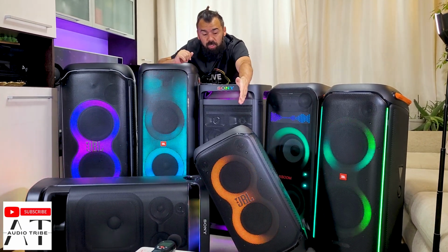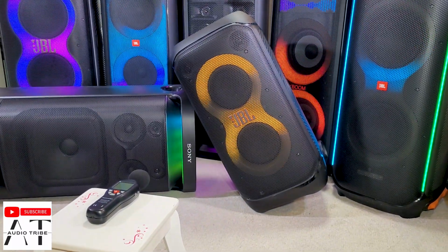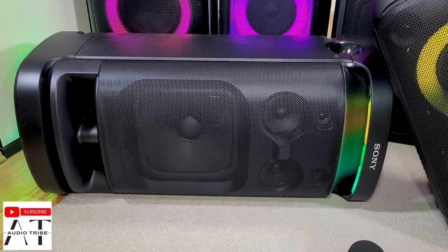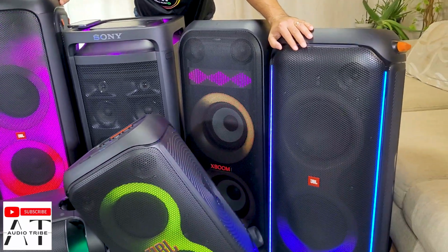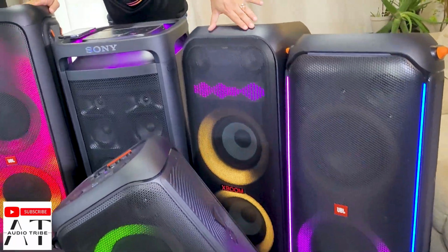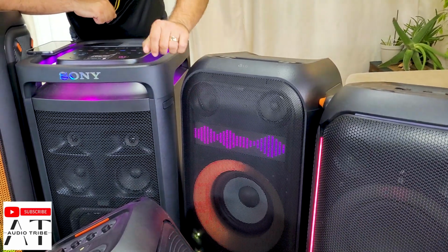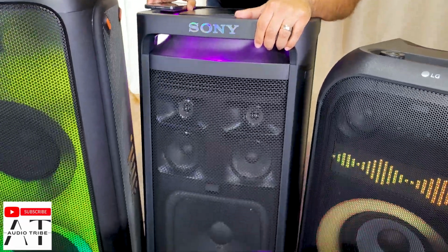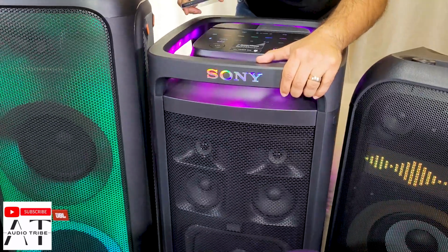So we have here the JBL Party Box 320 that has two 6.5 inch woofers. Here we have the Sony XV900 that has one 12.5 inch woofer. Here we have the JBL Party Box 710 that has two 8 inch woofers. Here we have the LG XBoom XL90 that has two 8 inch woofers. This is the new Sony ULT Tower 9 that has one amazing 12.5 inch woofer.